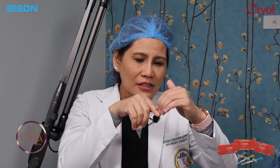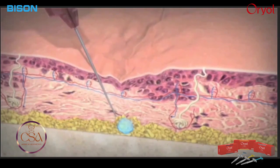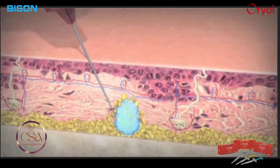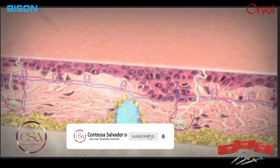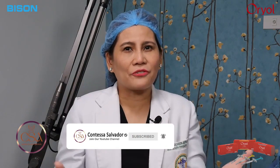So once you inject it there beneath that depression, it's going to elevate the skin surface, making it even on the top layer of the skin. Plus, it will also hydrate the skin, radiate the skin, and restore that good skin integrity. Yung mga nawala, nire-replace mo lang. Okay? So, it will help in volume restoration. It will also help hydrate the skin tissue. And at the same time, it has a percentage that it will stimulate collagen formation.